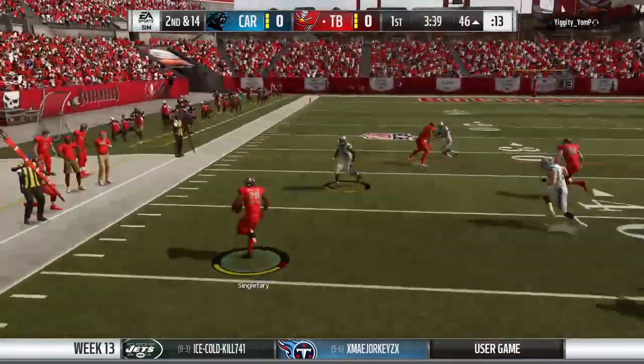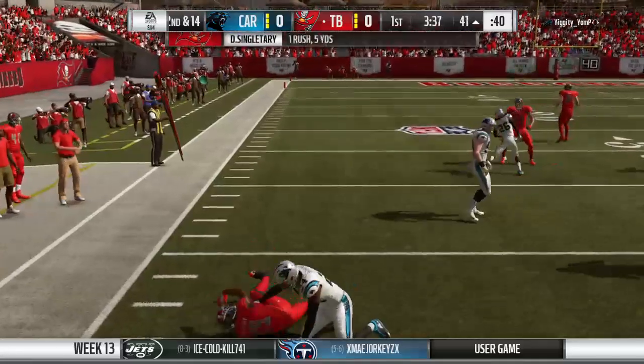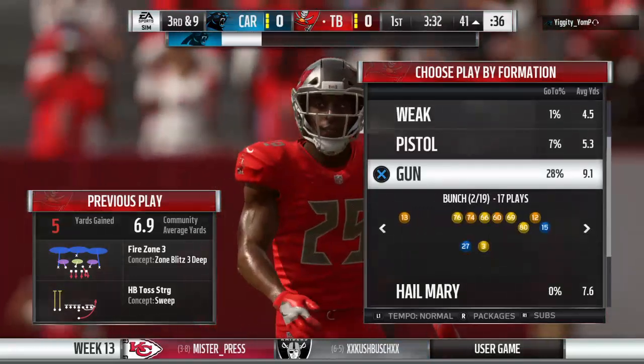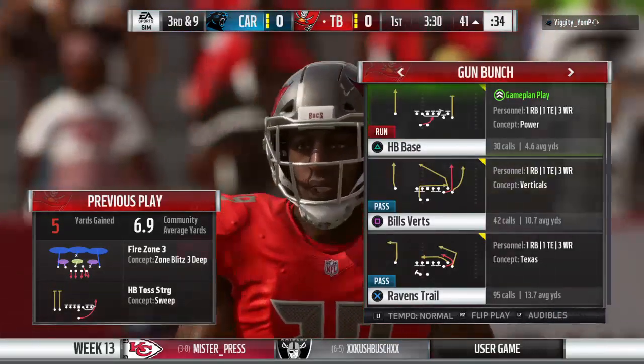Now they'll run it on the toss. And able to push his way forward here for a good little gain. 5 yards on the pickup. And just like that, it's 3rd down.